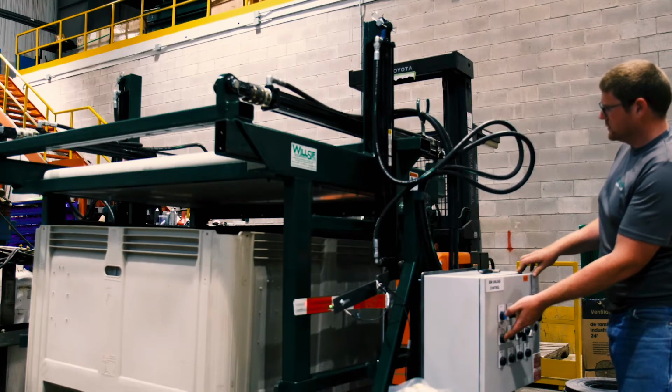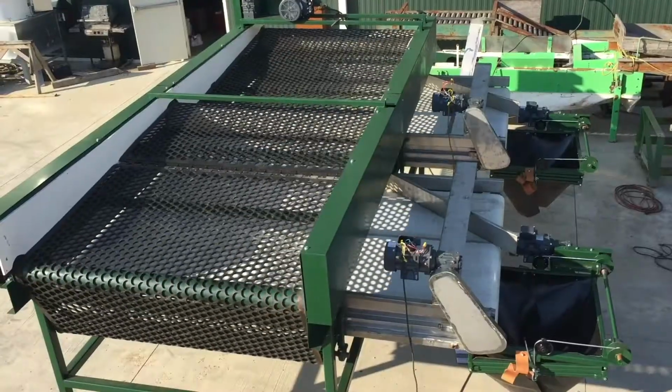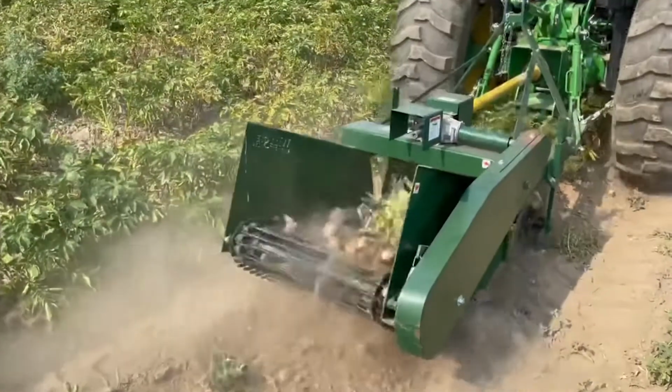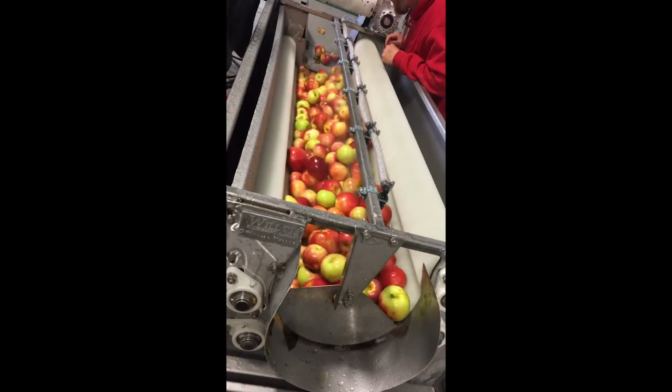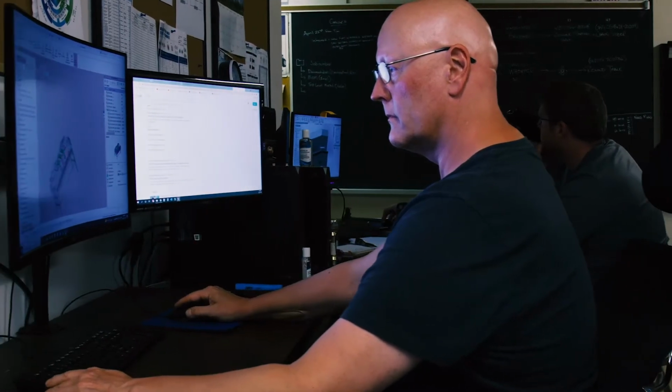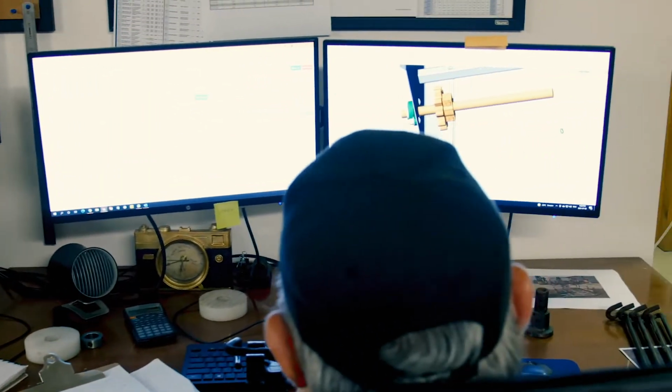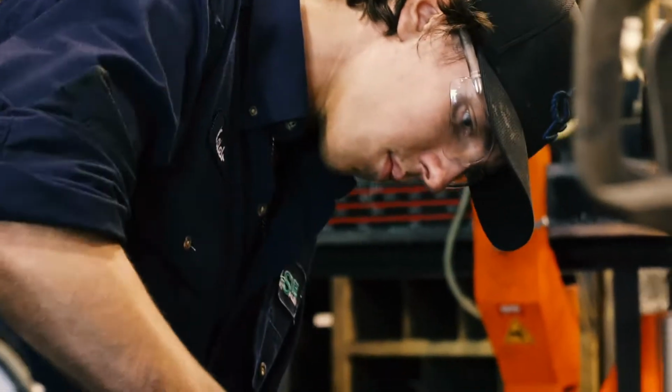A lot of the equipment that we make can be modified for a number of different crops. So pretty much any of the root vegetable crops. And then we also build equipment for the fruit grading and packaging. All of the stuff that we do is custom to that specific farmer. So we have to take their input very seriously, have a lot of back and forth conversations with them.